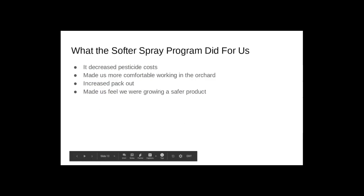So it decreased our pesticide costs. It made us more comfortable working in the orchard. There's less visible residue, and everything we were using had lower human toxicity, mammalian toxicity, than the Imidan that we were using in the past. It increased our pack out, which was good because now we were only having 10% culls instead of about 20%. And it made us feel we were growing a safer product. And life was good. And it was a great plan.